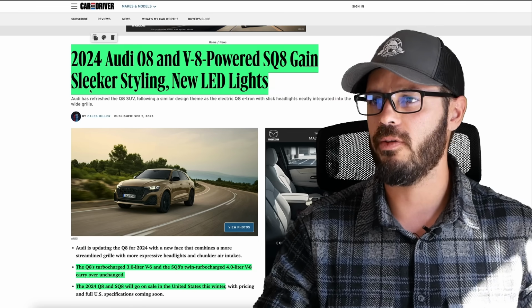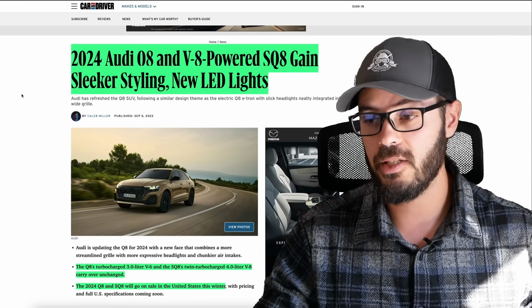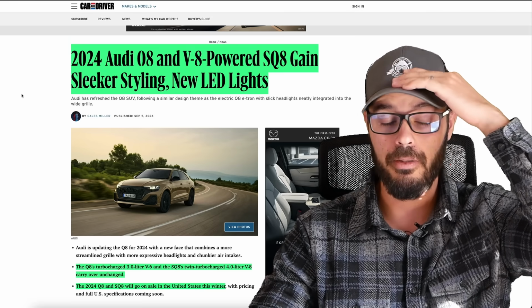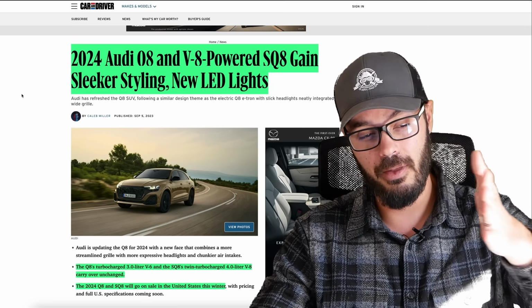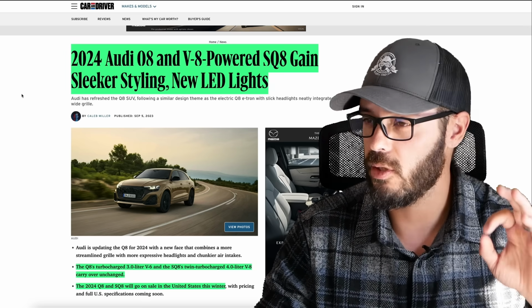But first of all, let's have a look at this article from, of course, Car and Driver. And let's see what's new here for the 2024 Audi Q8. I think it's a beautiful looking coupe SUV. Honestly, I think this is one of the best looking coupe SUVs out there on the market today, with the Porsche Cayenne coupe as well. I think that's a good looking car as well.